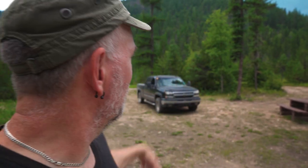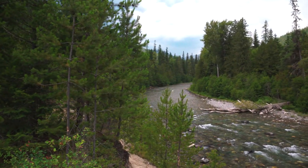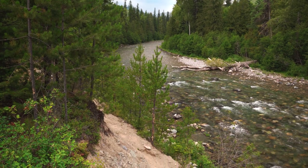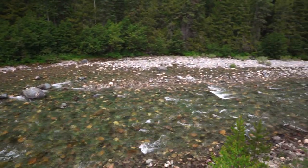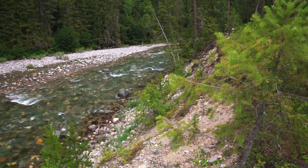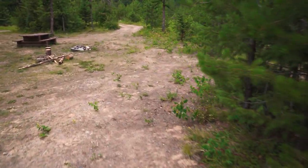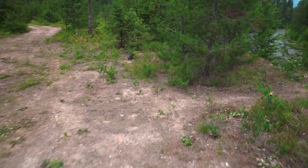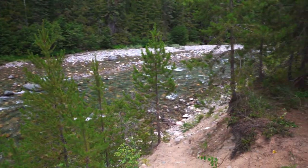I found this spot down further. Nobody here. And check this out. So you see the truck? It's right there. There's the river. Now it's a little steep, granted, but you could get down there, lounge in the water. Actually, I think over here the path is a little better. Oh yeah, that's a little more manageable.